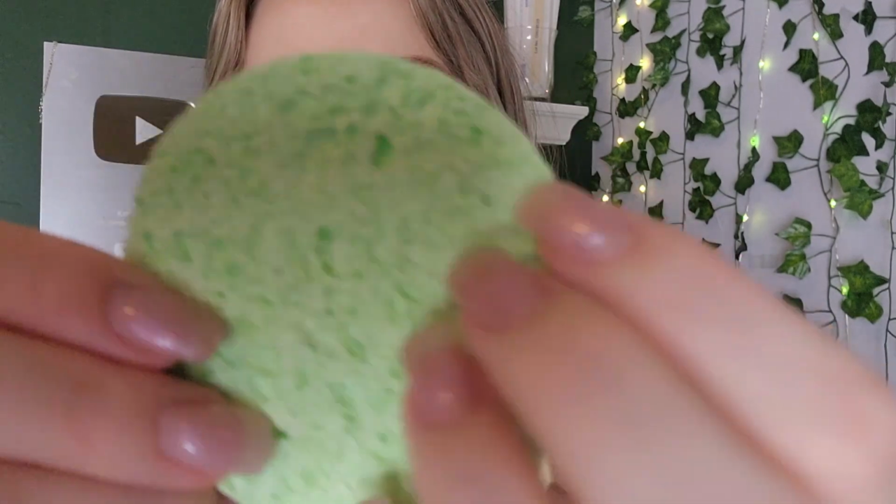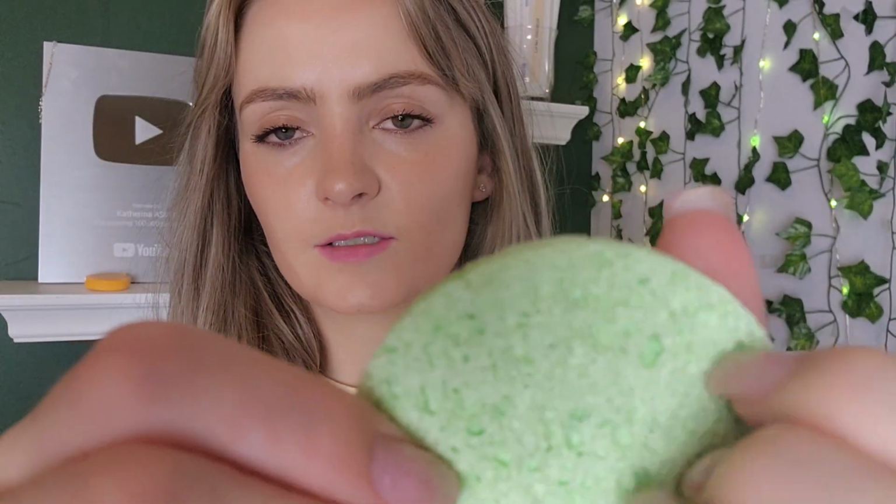I want you to tell me what this sounds like. You're right, it's a sponge. Just tell me which ear you hear this. Just raise your hand. Good. Good.